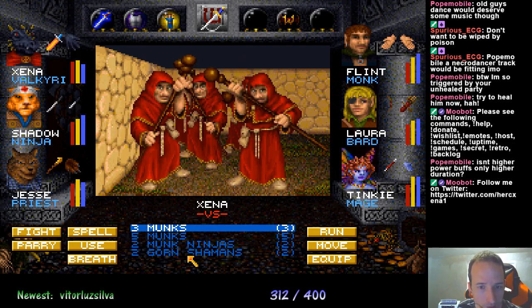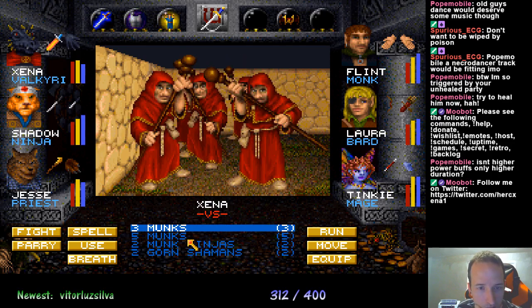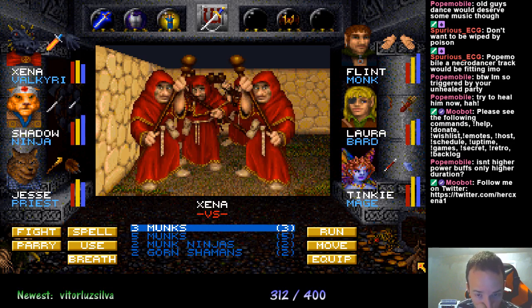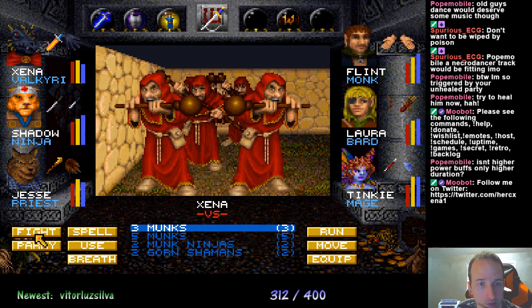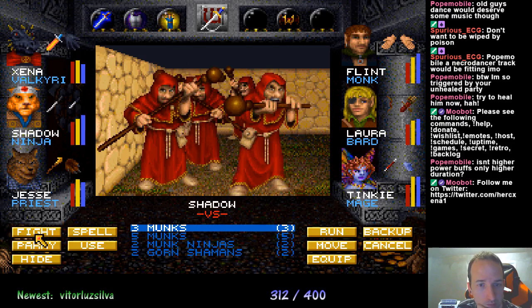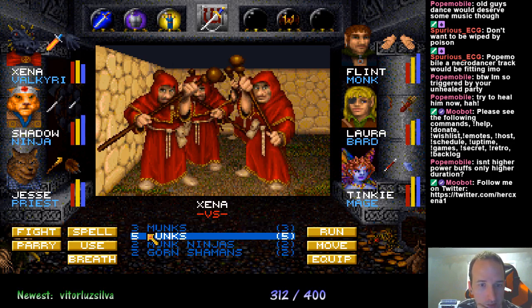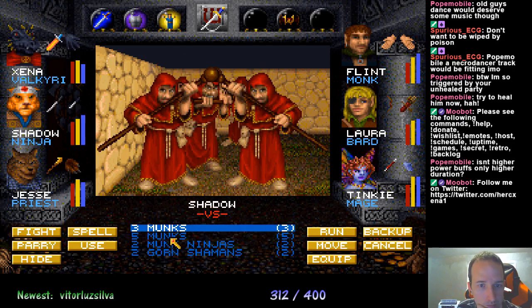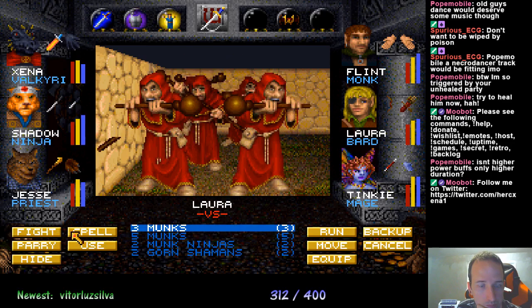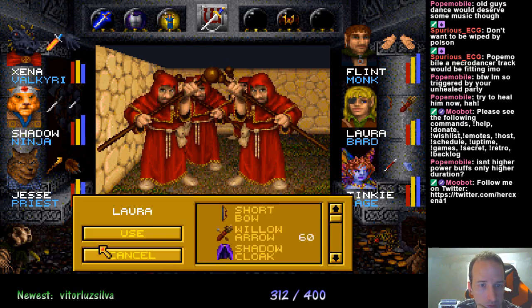We got the shaman here gonna cast spells. We got the ninja that can cast spells. All these guys can cast spells. We'll fight the first group here. Actually, on second thought, let's fight the second group. We're gonna use the loot on the shamans, which should work.